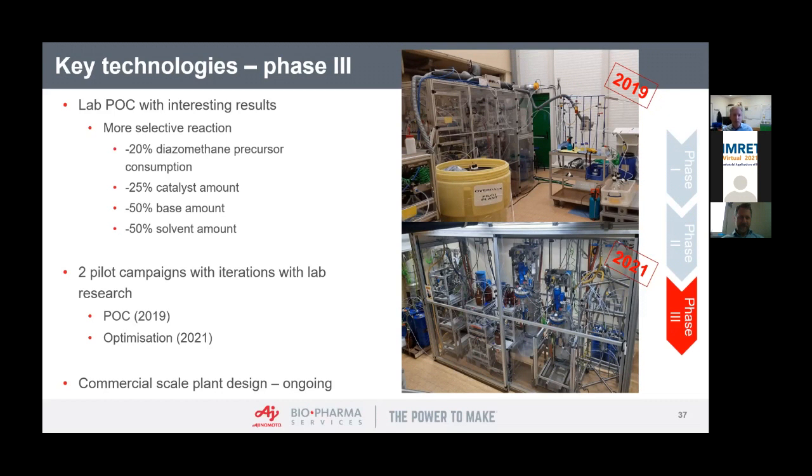We could cut the expensive catalyst amount by a quarter. We could halve the amount of base that we needed for this cyclopropanation step, and halve the amount of solvent. Could work much more concentrated. There were 2 pilot campaigns with some iterations with the lab results. The first one, proof of concept in 2019. So can we do the scale up?